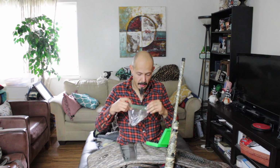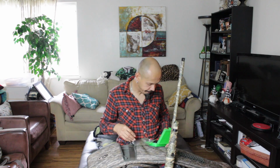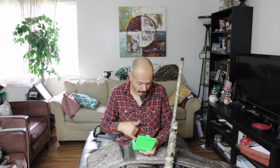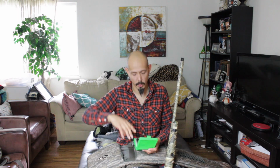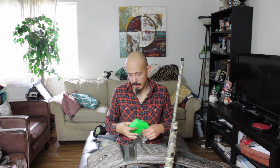So when I get to the field, I have the close range and the mid range that is already there, and I have a long range. I take that with me and put it in the backpack just in case. Whatever pattern the dove are doing, if they're a little bit farther out, I can constrict the choke a little bit and have a little bit more range and a tighter pattern.